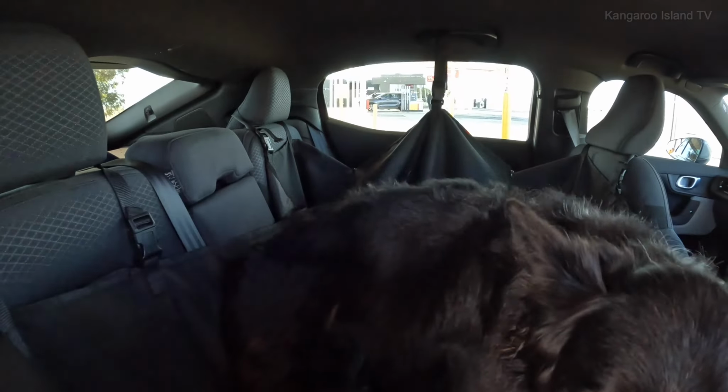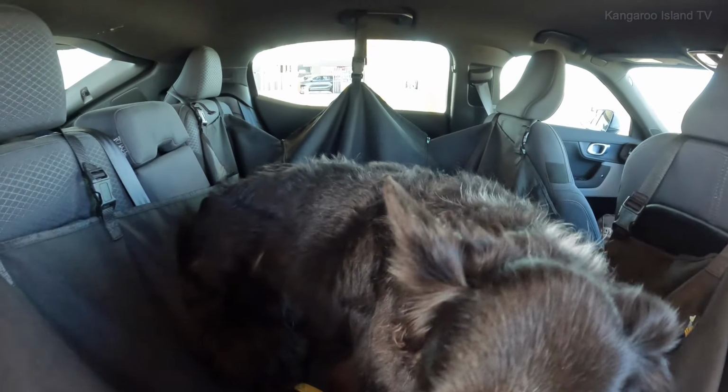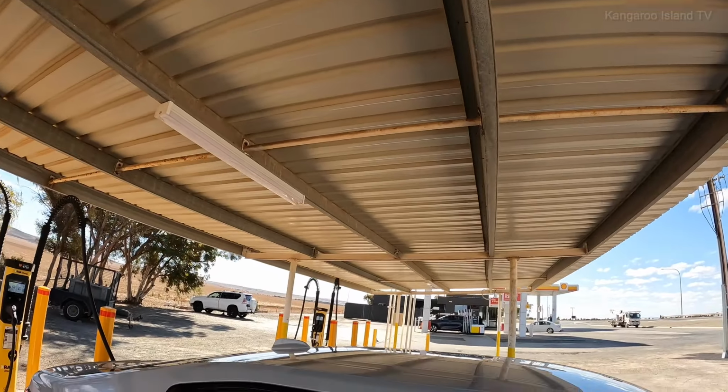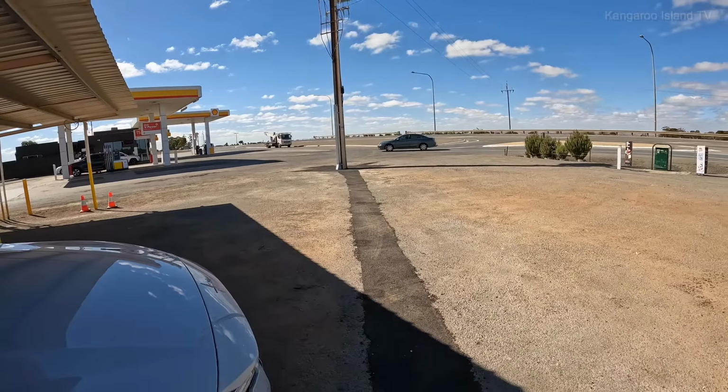Get a photo of the plug share variety. Outside. Let's get the plug share. So I like how it's undercover though. That's really good. Everyone says the chargers need to be undercover.